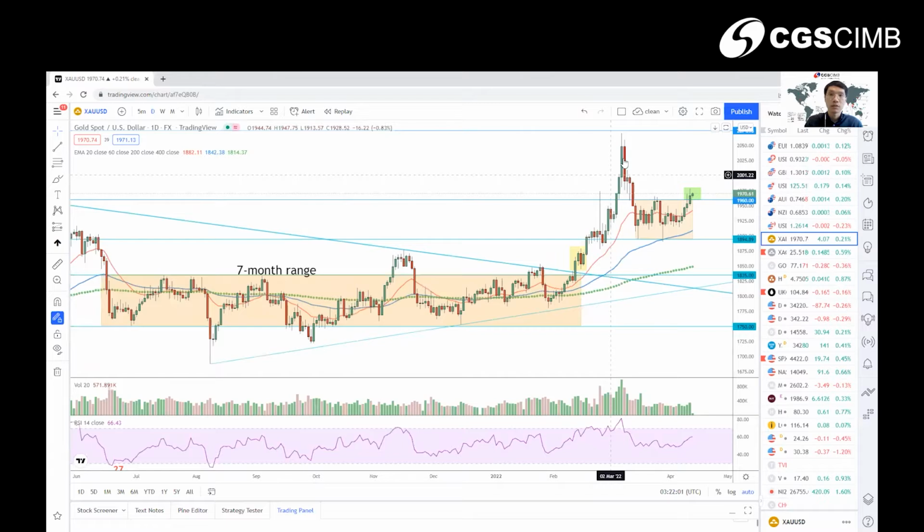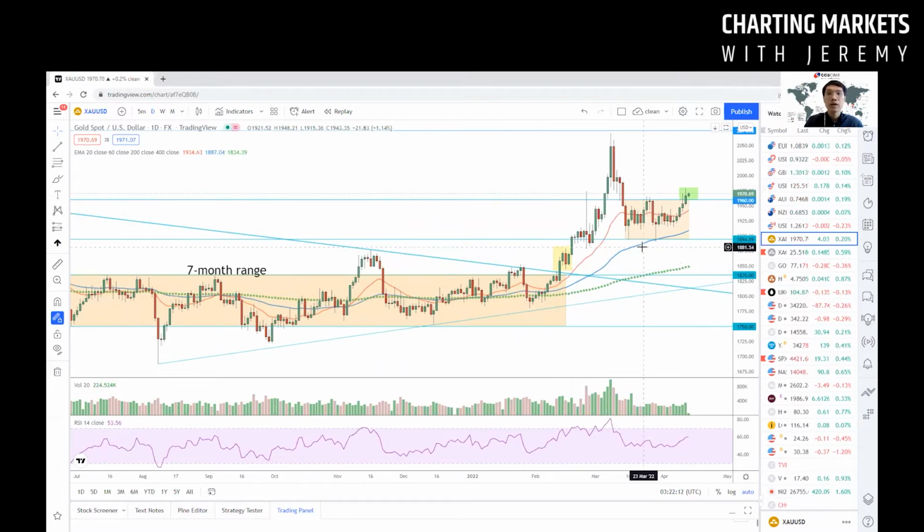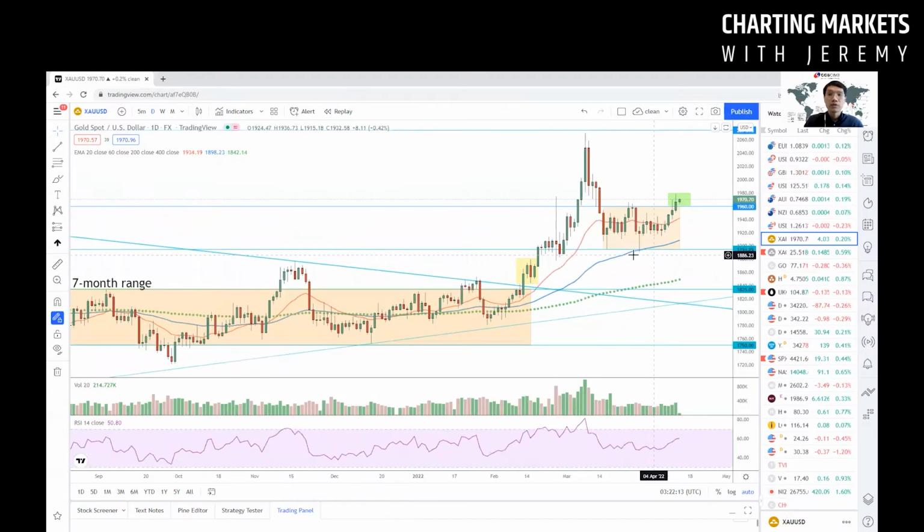Despite seeing this pullback in price in March, you can see gold still consolidated at a higher level, confirming that the uptrend remains intact. More importantly, we found some support coming through at around $1,900. At the same time, the 60-day moving average acted as a floor, preventing further downside for gold back here in March.